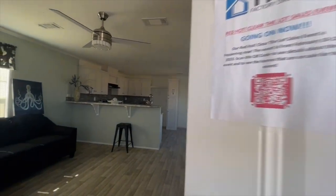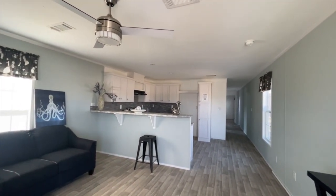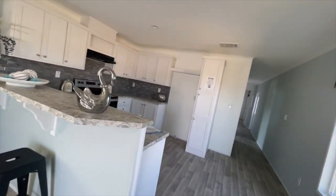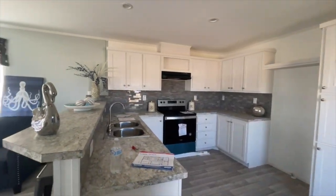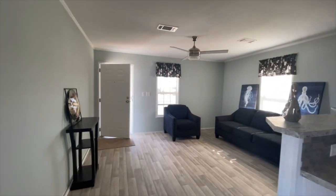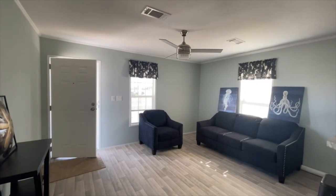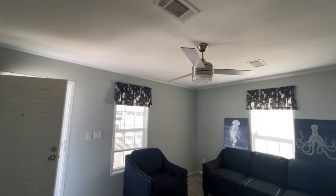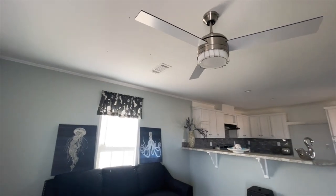When you first enter the home, you enter into the living room. Let's just get this out the way right now. This home has finished drywall and the vents are in the ceiling. That is a plus for me. I also love the color of the walls. I think it's a bright color, not bright, but you know what I mean. This cool cucumber works for any color decor. I think it lightens up the space. I just absolutely love it.